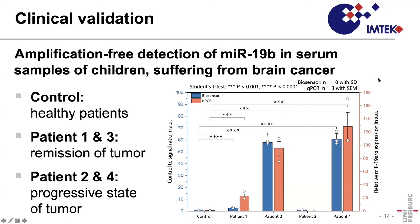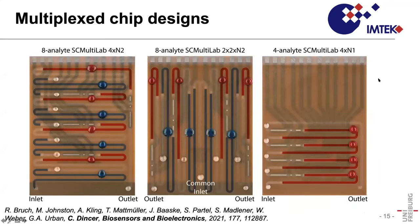So we did last year, and also published this year, some different multiplex versions of our sensor. Here you can see the sensor from two slides before, in a single channel, by adding them subsequently. And here we have four analytes. Here we use some other technology, and if you are interested, you can look it up in this paper.